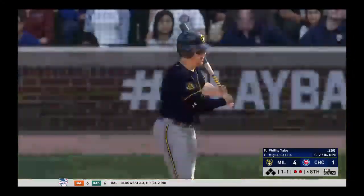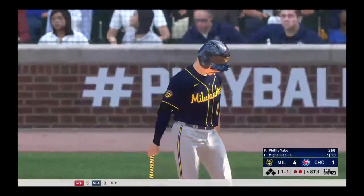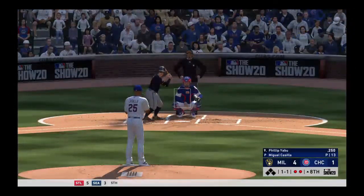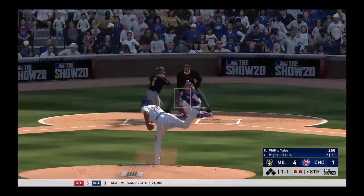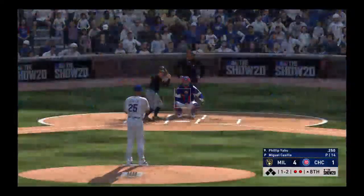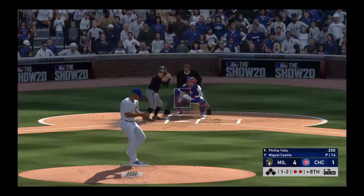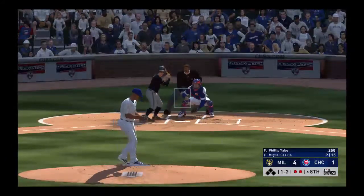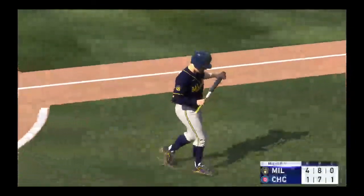Off the plate and in. It's a ball and a strike. The 1-1. Not surprised he's laid on a heater right there. Just saw an off-speed pitch. Wanted to stay back a little bit too long. The 1-2. And a fastball called strike 3, and the side is retired. 3 up, 3 down for Milwaukee as they hold on to a 4-1 lead.